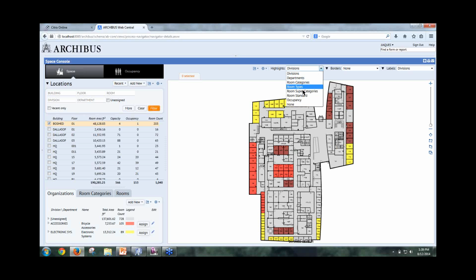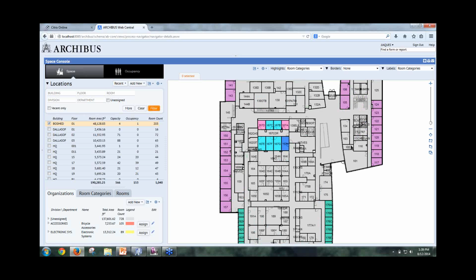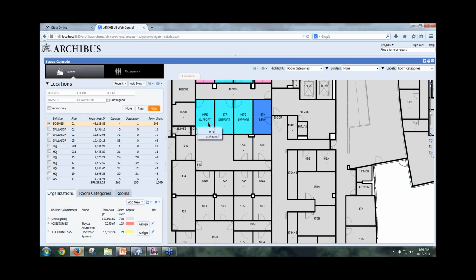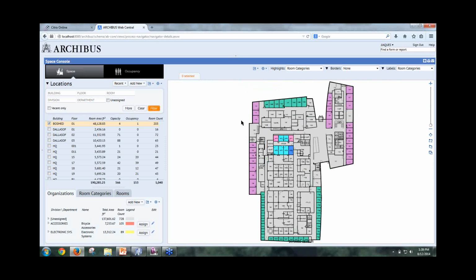We can change highlights to show room categories, and then hover over those or change labels to show categories as well. So that changes the text that displays when we hover over. And now we can hover over and see which category that space occupies. As we zoom in, once we get zoomed in far enough, we can see that that text gets displayed actually within the space as well.